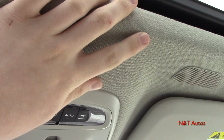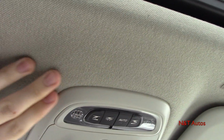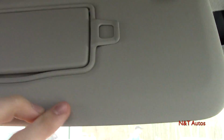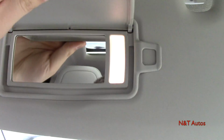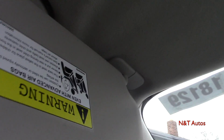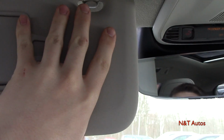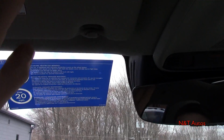Now taking a look at this headliner, it's very, very nice. Very nice quality headliner. We also have our visors up here with some mirrors and LED lights, and you also have a card holder. These also extend to the side to block the light from the side, which is a nice feature.